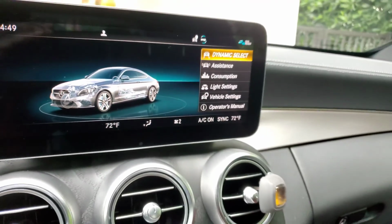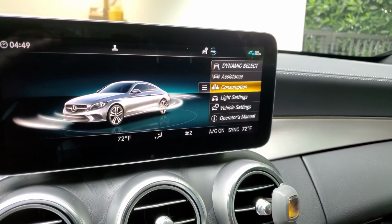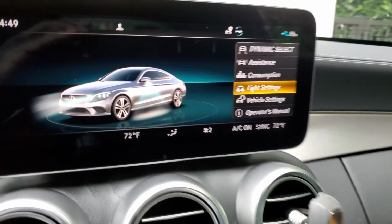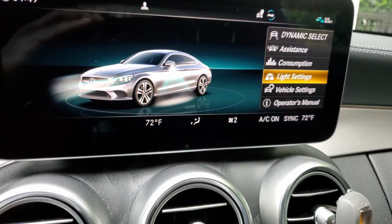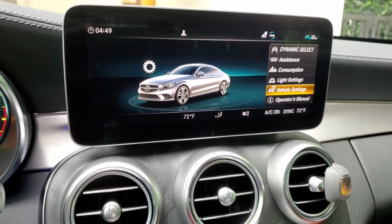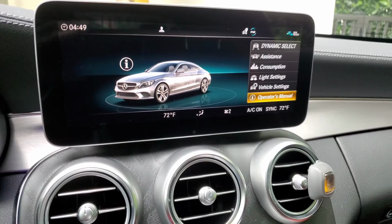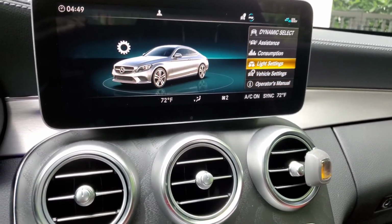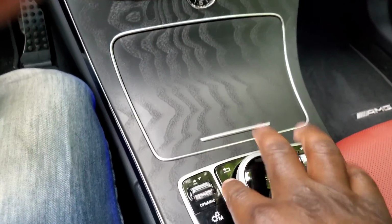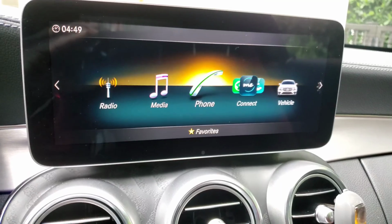It shows you the dynamic selection, assistant, consumption, light setting, so you could change the light setting how it shows outside. It's a lot, guys. I'm just doing my best to show you guys. The operator manual, you could come out of there to go back. You could go back by pressing this button right here. I'm not used to it, guys, so I'm new to this.